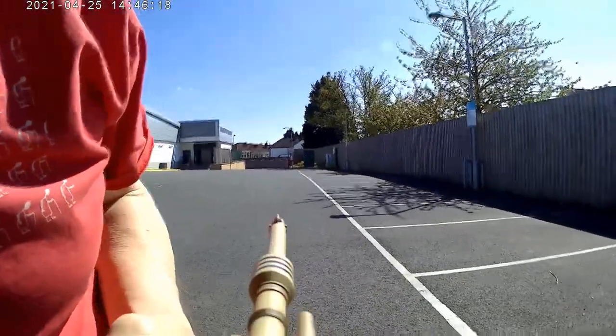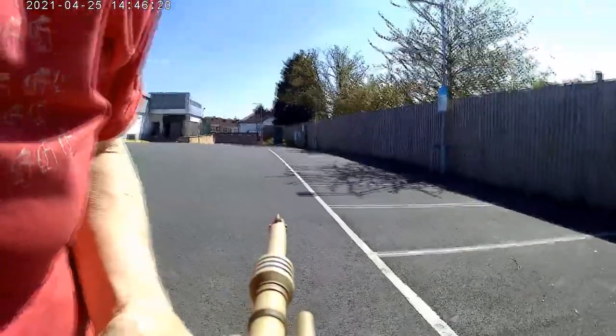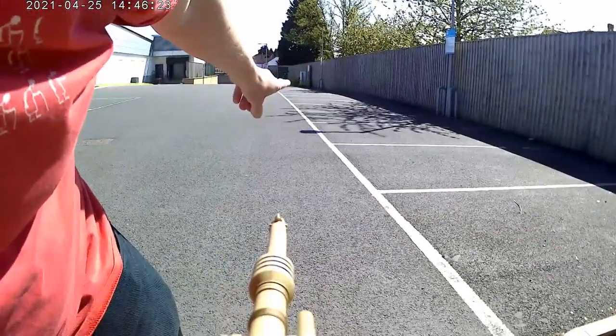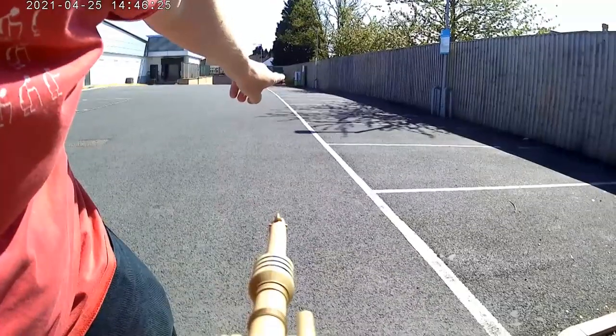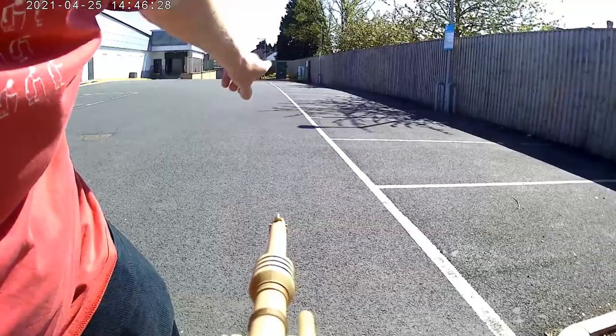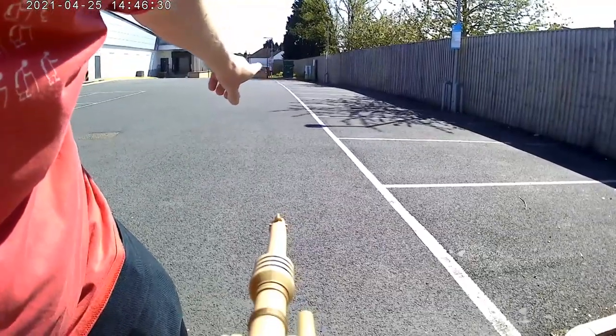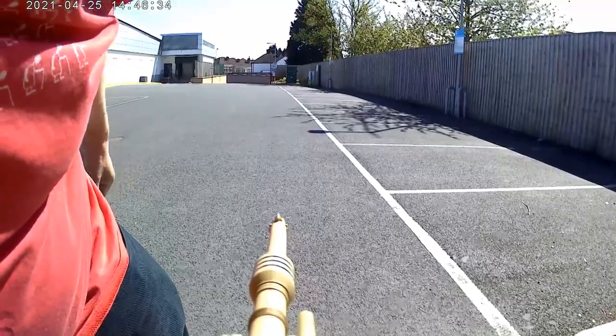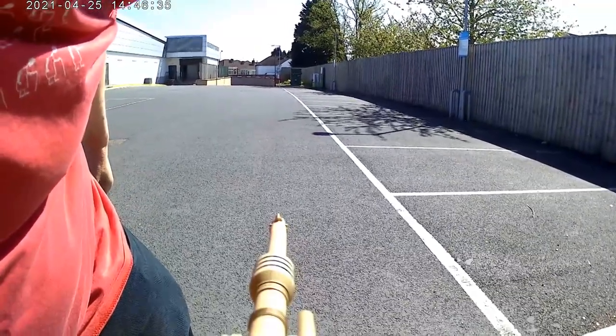1, 2, 3, 4, 5, 6, 7, 8. It was far too windy when I played that back, so I'm having to do a voiceover instead. I counted 16 parking bays at 2.5 meters each. So 16 times 2.5 is 40 meters. So it looks like we've got a range of about 40 meters thereabouts.